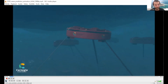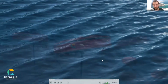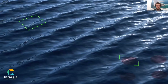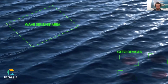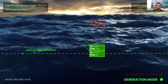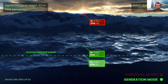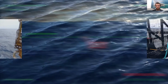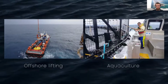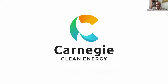Carnegie Clean Energy has developed a wave predictor which gives its CETO wave energy converter eyes into the future, using an array of wave sensors and the power of artificial intelligence. The wave predictor is able to predict oncoming waves, allowing CETO to optimize power production when waves are good, or avoid extreme waves during large storms. The wave predictor can also add value in other offshore industries, where knowing the future is synonymous with safety, reliability and success. Carnegie Clean Energy, powering the future.